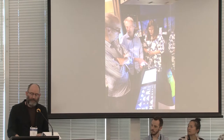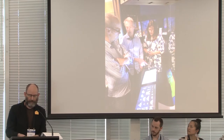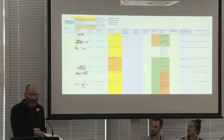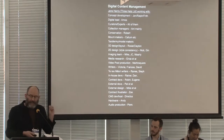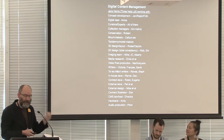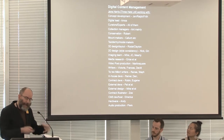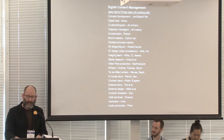Because of the scale and complexity of this project, we undertook a lot of careful planning, prototyping, and testing. We worked towards a more standardized approach across all the labels. We developed tools and processes to help us work together better. And we needed somebody to be our content manager. I'd like to make special note of the exceptional content management work of Jane Harris. Jane was not able to be with us today, but to give us an idea of the number of people involved and the centrality of her role as content manager, Jane put together this list showing all the people and teams that she collaborated with throughout the project.